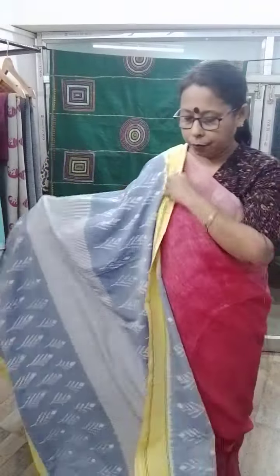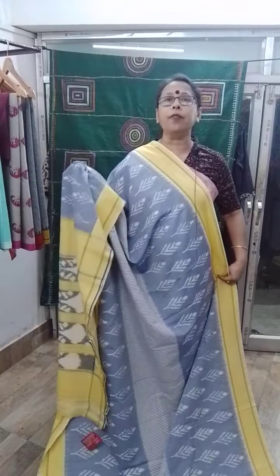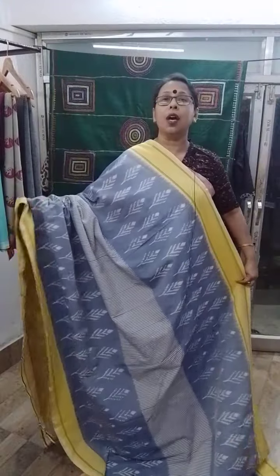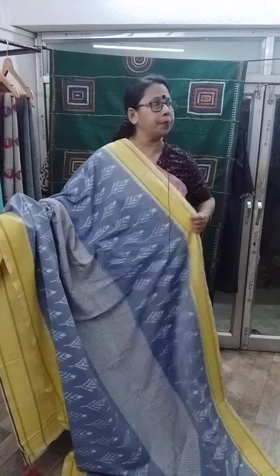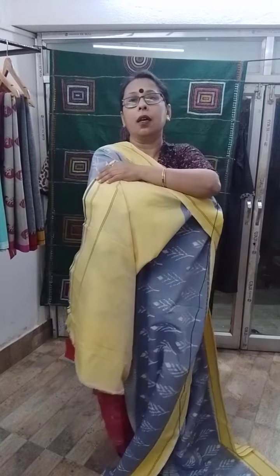Next one is a grayish blue with yellow. This one is also very beautiful. A soft yellow. This is a soft yellow. And if you touch the sarees, you can feel their softness. All the fabrics are very high quality fabric. All these are handloom woven. Excuse me. This is the pallu of the sari, and here is the blouse piece of the sari. A light, very soft yellow.